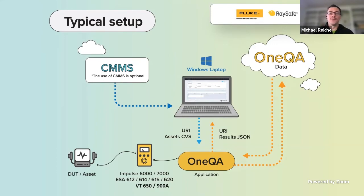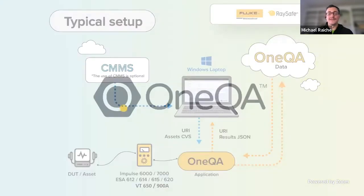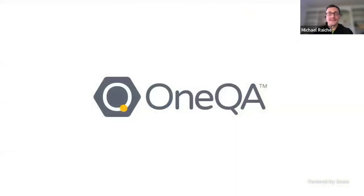And 1QA provides one additional thing, which is a cloud backup. So if your CMMS were to crash and your computer were to crash, your test results are saved up in the 1QA cloud. So it does have the benefits of being a cloud solution and have data backup capabilities as well. So that's a very high level overview, but I do want to get into the nuts and bolts of what 1QA does and means in the last couple minutes here before we get into questions.